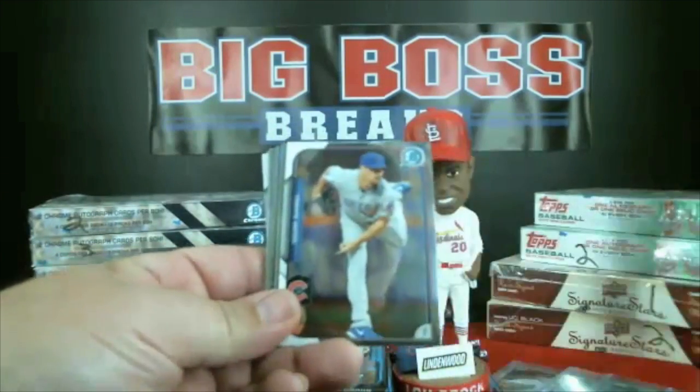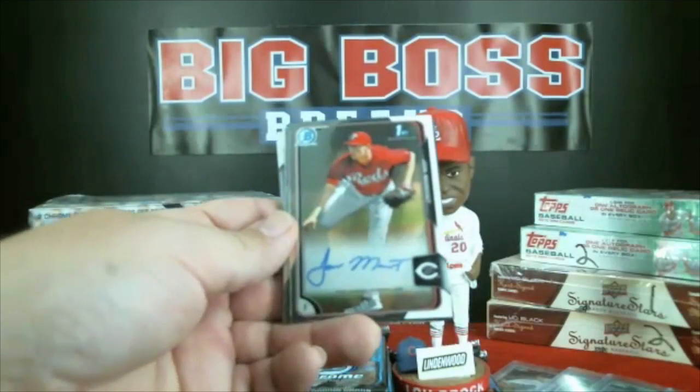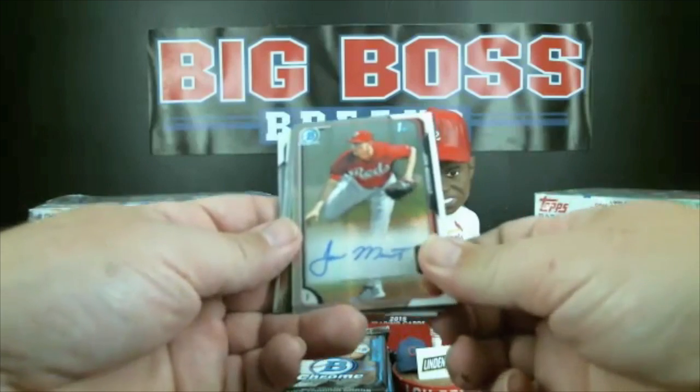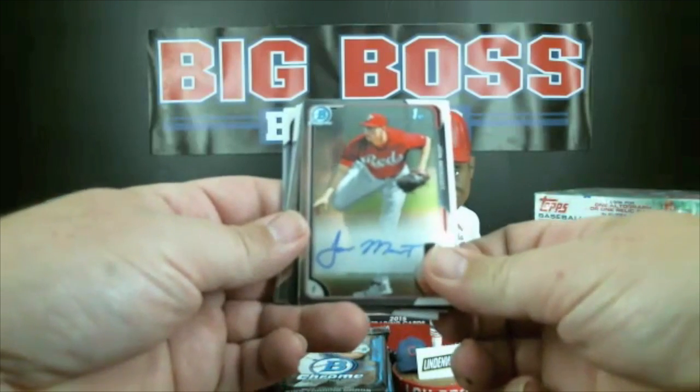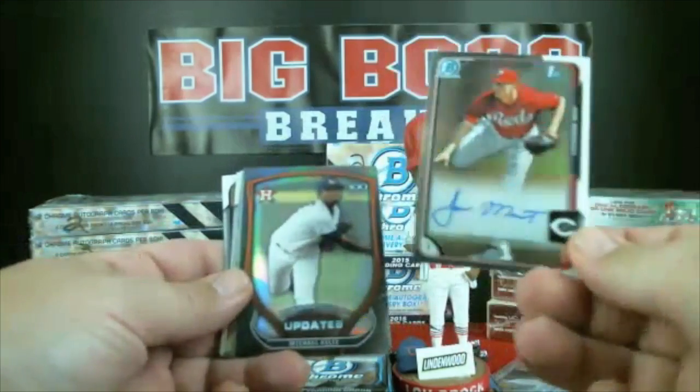A-Rod. Travis Wood. Oh, here we go. John Moscot for the Reds. Who gets the Reds? Cincinnati. Carl A gets the Reds. Very good, Carl A.